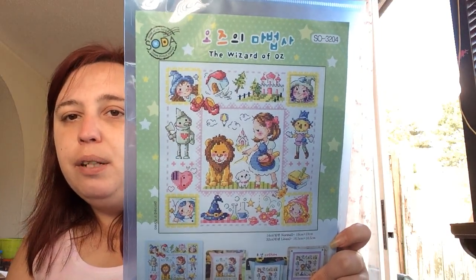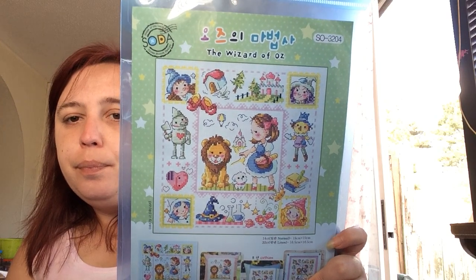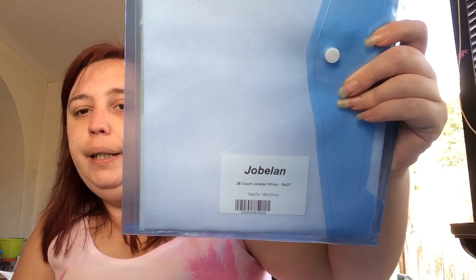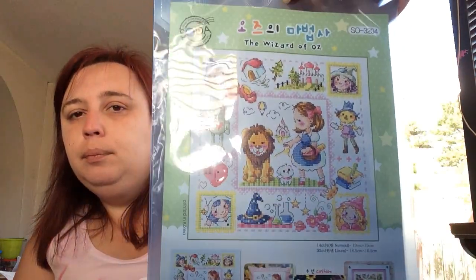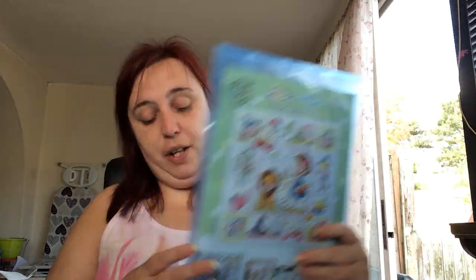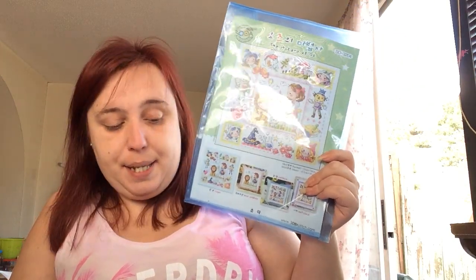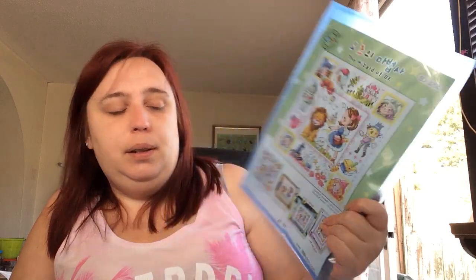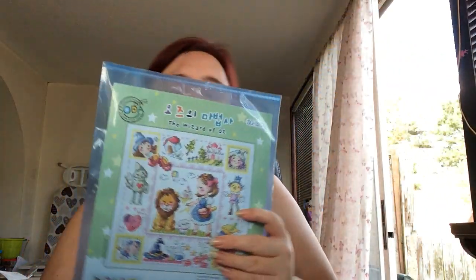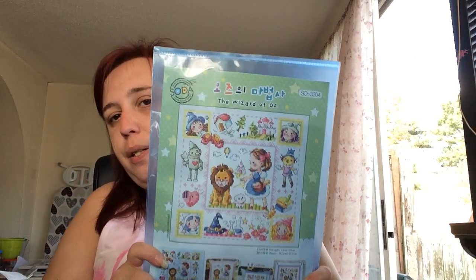We both have this chart, the Wizard of Oz. I'm just going to stitch that on a 28 count Jobelan in white. I need to cut that down, but Wizard of Oz. So the first weekend is Soda Stitch. We're going to start this on the 6th and 7th of January. And if I finish this before the year's out, I've got other fairy tale ones which will replace it. So the first weekend is Soda Stitch.